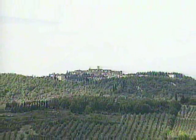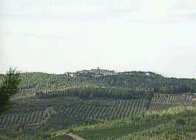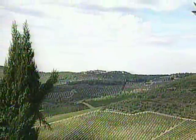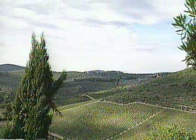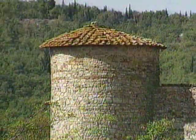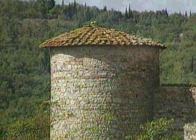The castle is on top of a hill about a kilometre from Gaiole in Chianti. Originally, it belonged to the Benedictine monks, and over the centuries it's been turned into a renowned tourist attraction because it managed to maintain its original characteristics and become a destination for passionate tasters.